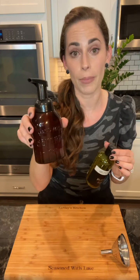So it's the same basic recipe, but we are adding a little bit of fractionated coconut oil to really soften our skin when we're taking a bath and when we're in the shower. So that's why the hand soap does not have that, but you can certainly add that. I just don't prefer it in my hand soap, but you can choose your own adventure with that.